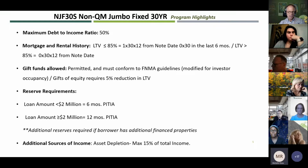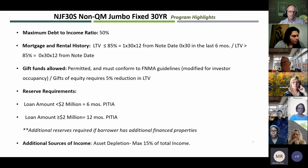And then I did want to also bring up, on this program, rental income. So if you have somebody, let's say a W-2 wage earner, and you don't want to get into the tax returns, you don't have to get into the tax returns for their other properties that they own. What you can do for income is you get the rental agreement and 3 months of bank statements to show what their rental income is, and then you take the 75% of that instead of using the tax returns. So that's also helpful to keep your debt ratio in line.